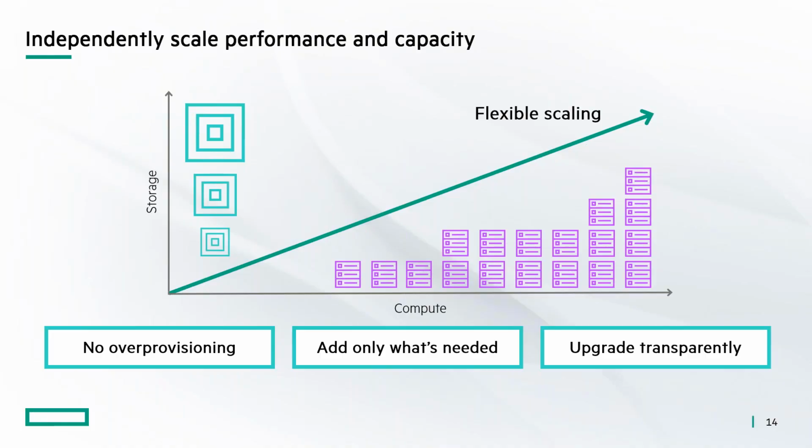You can also, because it's a physical array, partition out storage in that environment and present it outside your hyperconverged environment to maybe another Windows system that might need a little more space. And that's something you cannot do with traditional hyperconverged environments.